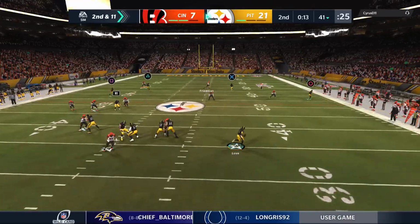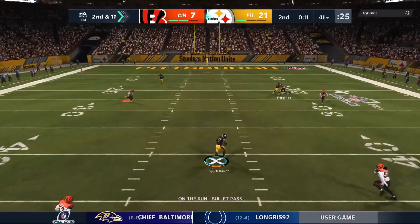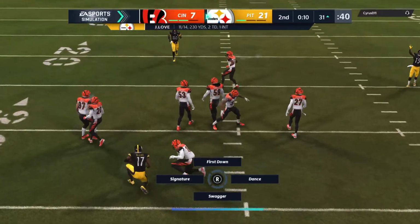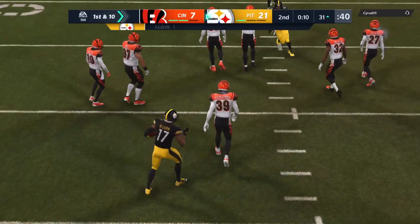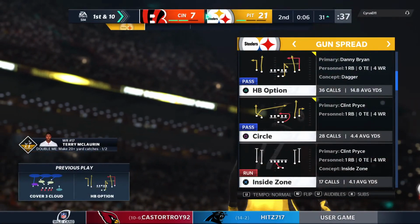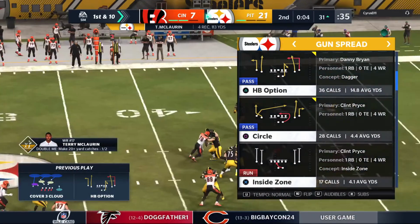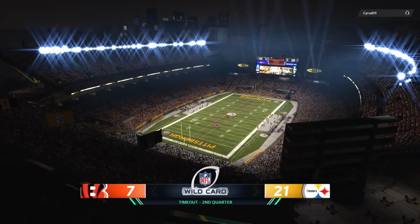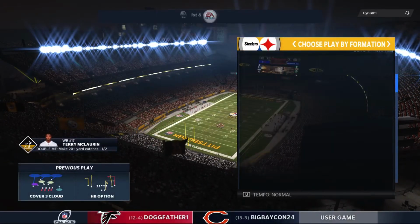Love from the gun, flush to his right. Looking for McLaurin, and he's got it. And he takes this one down almost all the way to the 30. 28 yards the gain there on the catch and run. Steelers, 1st and 10 at the 31-yard line. Now whistles and a timeout with 3 seconds left in the first half.